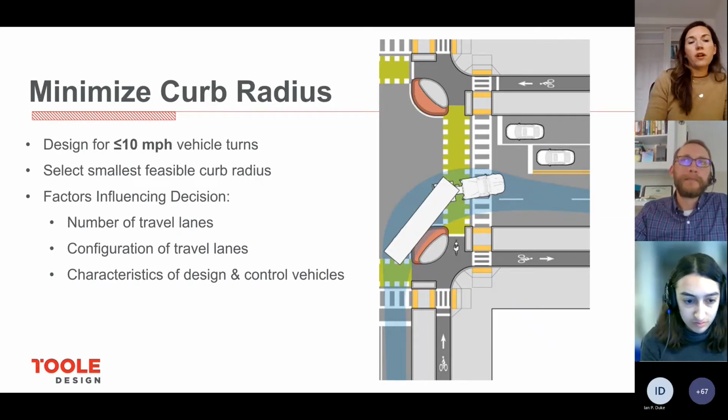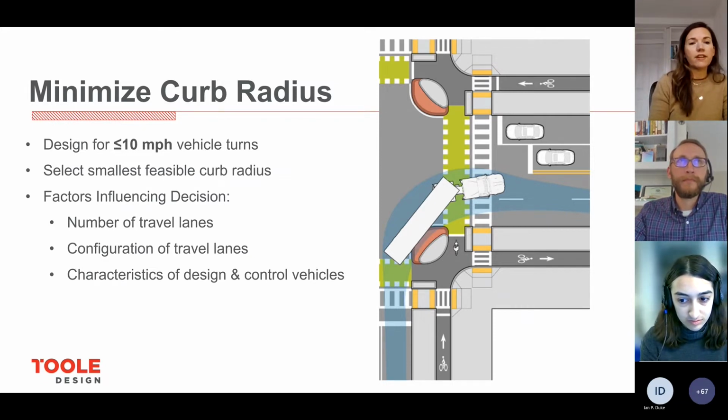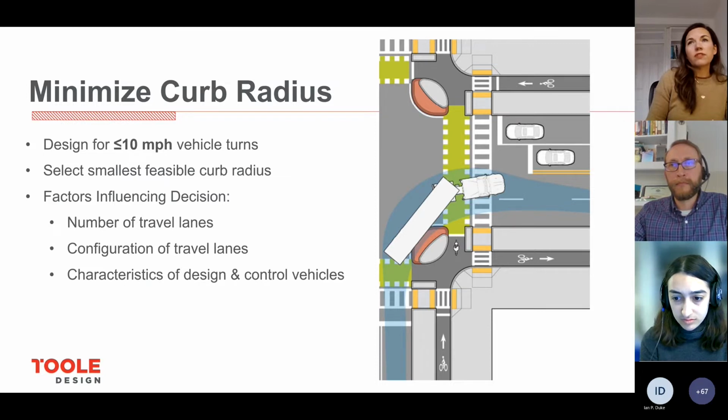So really, when you're designing this corner island, the goal is to minimize the curb radius. And what we're really doing is designing for a very slow vehicle turn, often under 10 miles an hour. What we want designers to do is to select the smallest feasible curb radius that you can. And that's going to depend on a couple of factors. Montgomery County already has a standard, but it also is influenced by the number of travel lanes. As you can see here, there are two receiving lanes, so there's a little bit more wiggle room for some encroachment into that second lane.